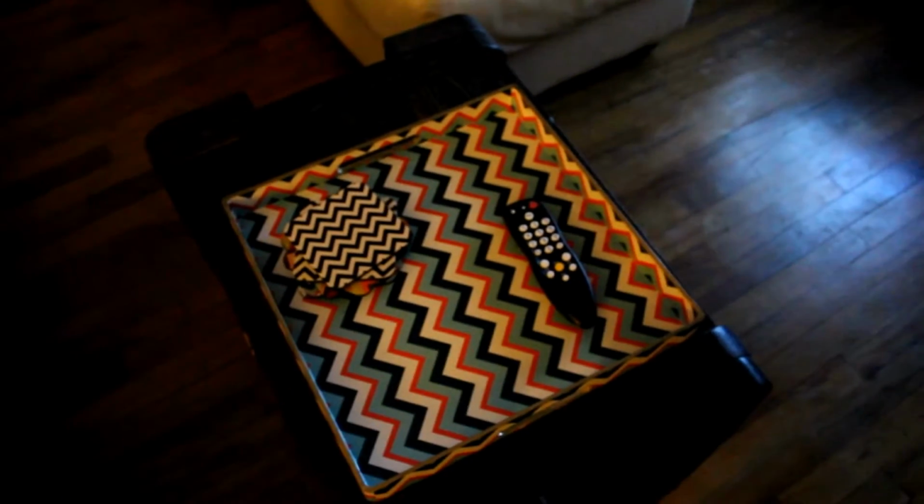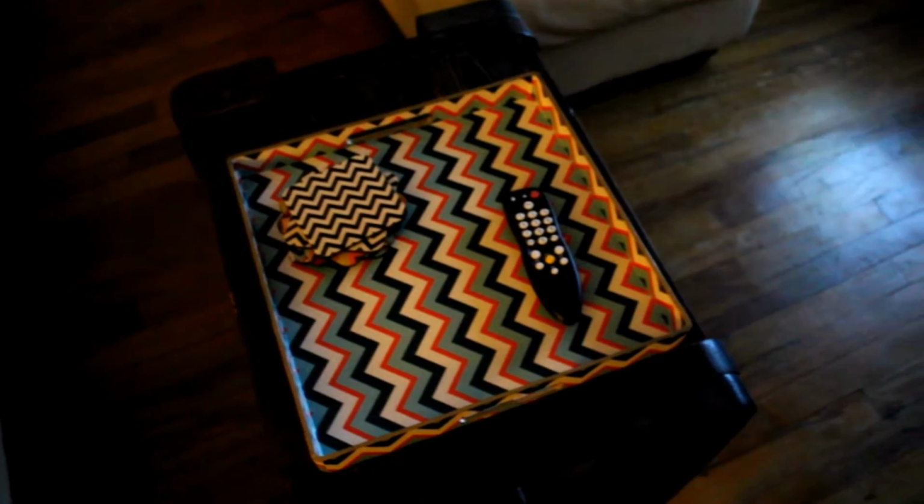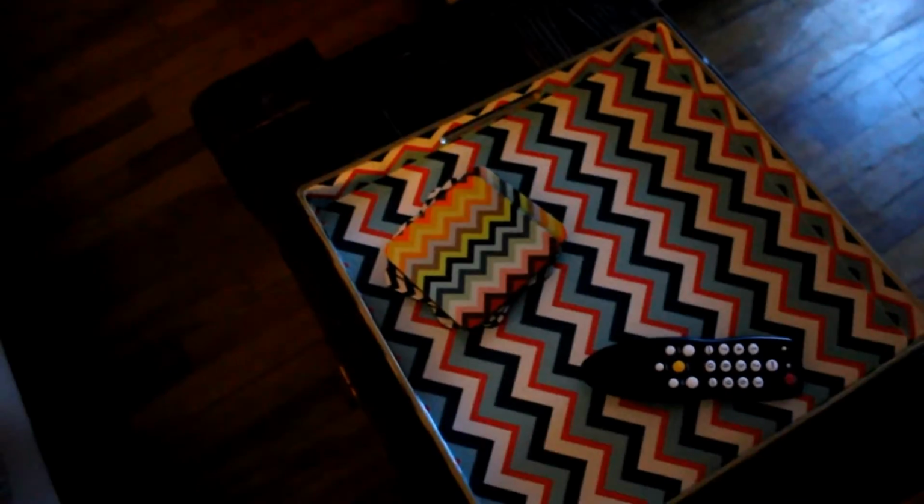This is a tray I also found at Pacatans for, I do believe, $5 or so. And I also found these coasters at Pacatans as well. They're all chevron print. One's black and white, and then this one's this color, and the one matches. So these coasters match that. They didn't come with the tray, but I think it was $2.50 for the whole set. So not bad, you know.